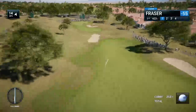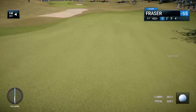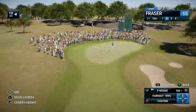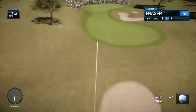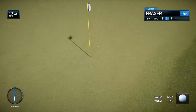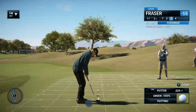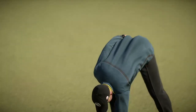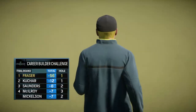I'm loving that balance. That's a good spot right there. Center cut. Well, those are good numbers right there. 320 yards. Just crushed it in the fairway. Well, that is an exceptional shot on the green and in position for a birdie. Yeah, it's a formality now. Great start.